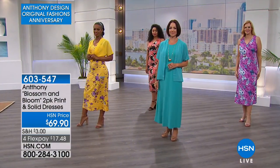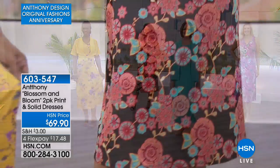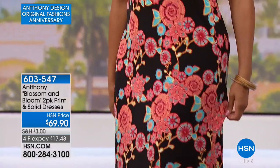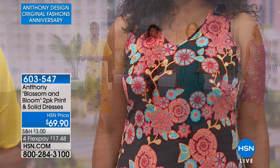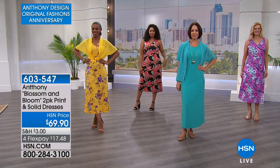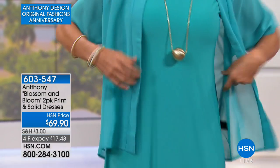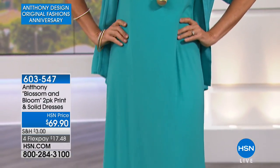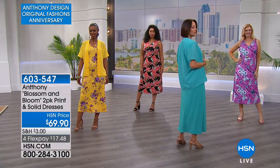Okay, so now we're ready for the dresses. We've been waiting and waiting to get to these. So definitely stay there for the three-piece set. This is ridiculous. So, Anthony, what do we normally sell one of the dresses for? Well, easily $49. $49 for an Anthony maxi dress, and we've been selling that for years. But solid, though, right? Not print. Solid. So print is like $59, $69, easily. Ladies out there, you know what my dresses go for.